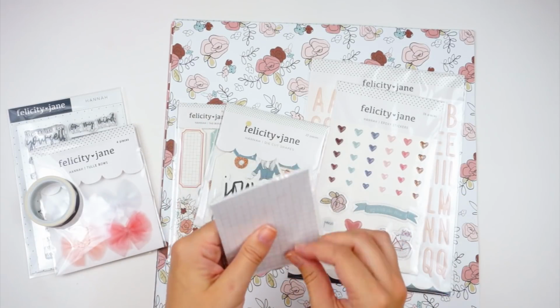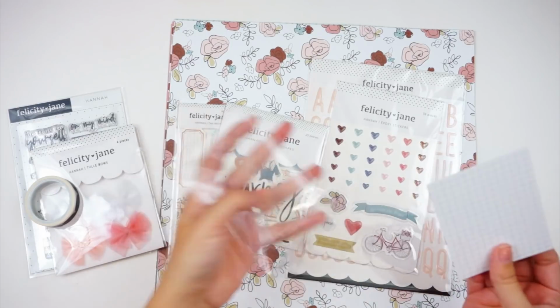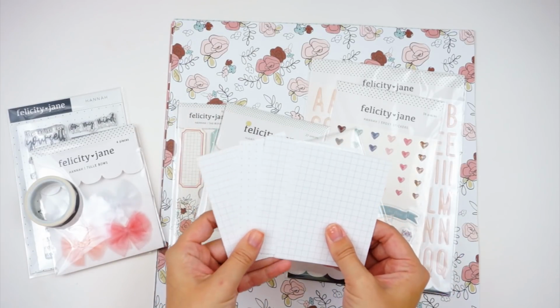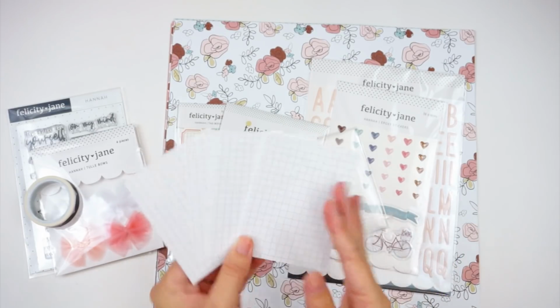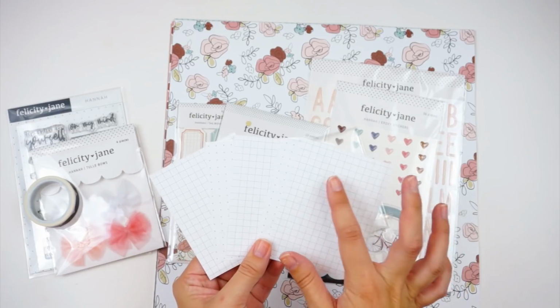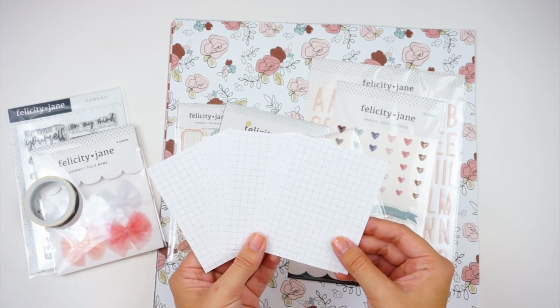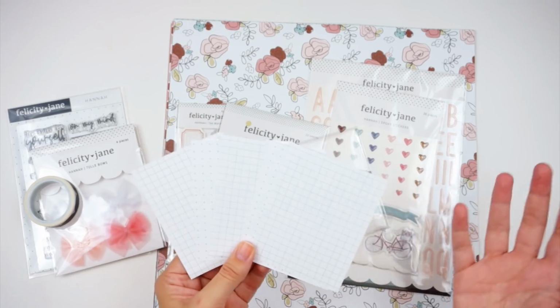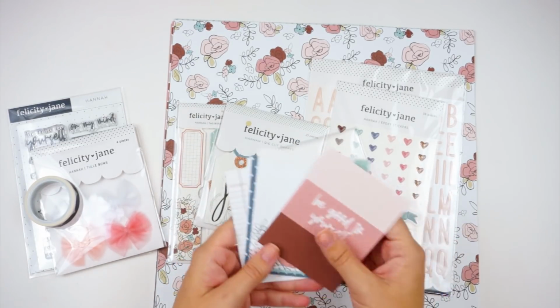You've got your 3x4 journaling cards. Now these journaling cards all have neutral grid and dot patterns on the back, so you don't have to feel like you're choosing between the front and the back, and you've got a place to journal. I like to use these as tip-ins and add some more private journaling, even in my traveler's notebook or my mini album when I'm working in it, just using these for some more private journaling spots.